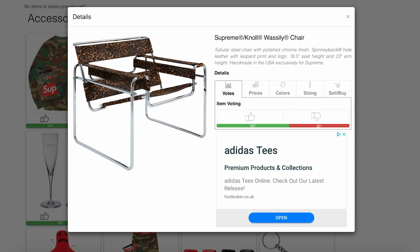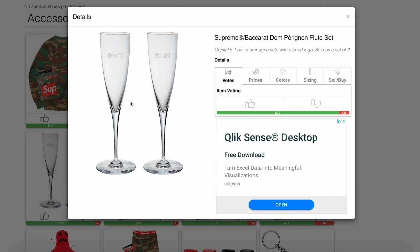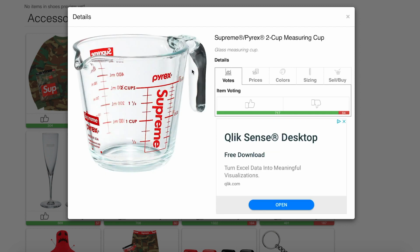Got a chair. I'm not that much of a fan of these. I don't like leopard print on these. This is just quite a sick item, to be fair. I mean, again, I'm not very much used for a Dom Perignon champagne flute set. But to be fair, these would be very sought after, I believe, but they'll also be very expensive, especially with the brand of Dom Perignon behind it. I really like this. I really do like these.